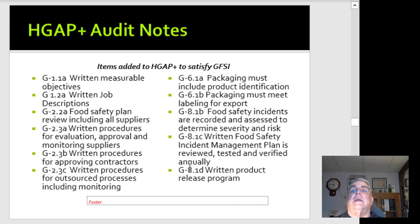The last one down there is a written product release program. For example, you've got to develop a program set up, a procedure set up. If you have a product where a label falls off, or the glue is not correct, or something happens as far as that product's concerned, you pull it out of production until it gets corrected, and then how do you put it back in? Can you release it back?